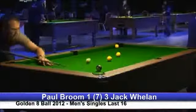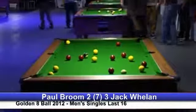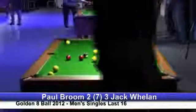So Paul Broom then trying to break to save himself and keep himself in the tournament still. Another cut break, soft version. Once again, a dry break. Jack really, really needs to take these balls out this time. He's really not playing well. He's struggling, but still in the tournament.